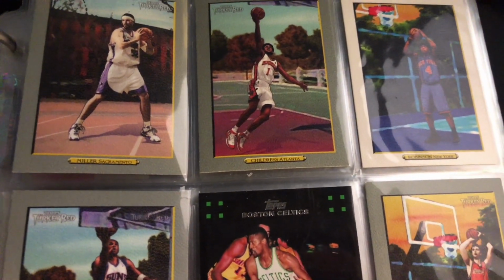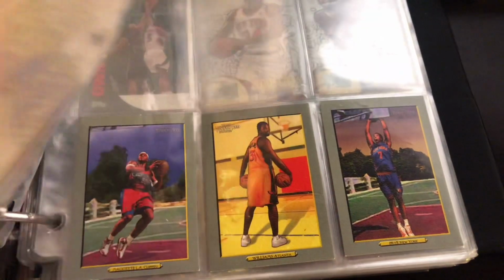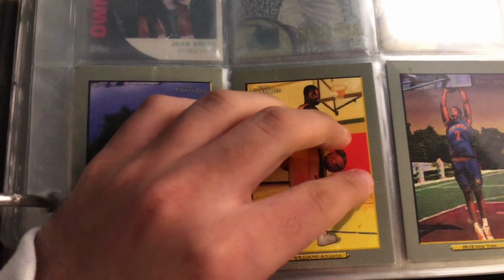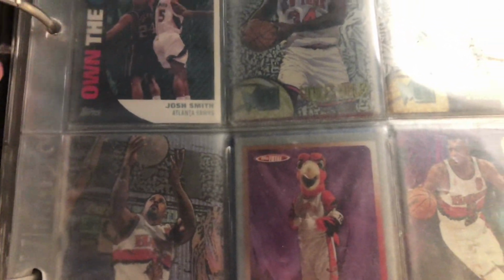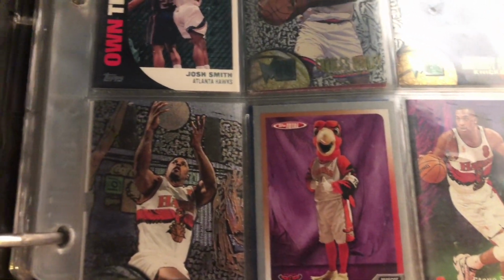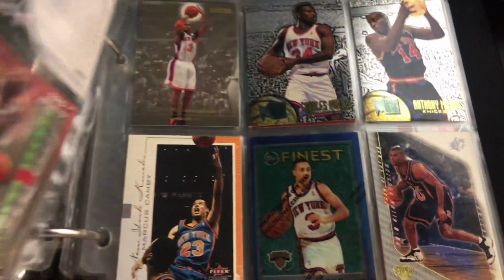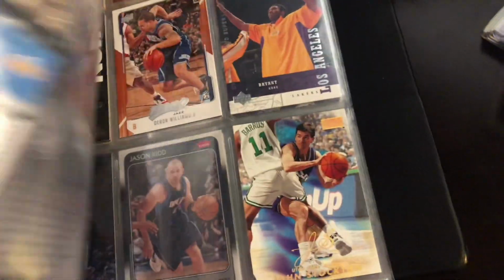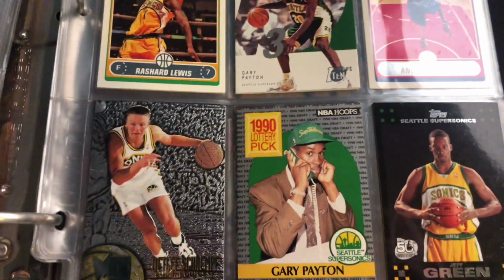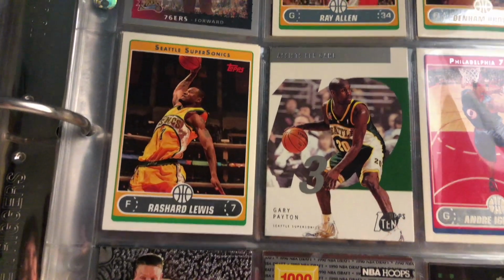This one, Topps Turkey Red, super cool. That's one of my favorite looking cards. I think they might still do it for baseball for Topps Turkey Red. I'm not really sure. Someone will have to let me know. The way I sorted this one, I guess, was by team name. So this is my Atlanta Hawks page. I guess this is my Knicks page. There's not really anything in here worth anything or worth really even looking at. I just thought it was funny because you don't really think about this until you look back at it as a kid, I guess, and think, what was I really doing?